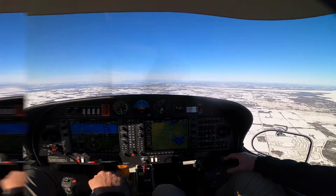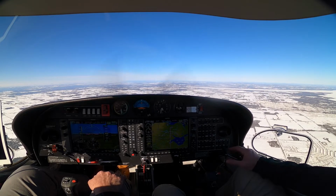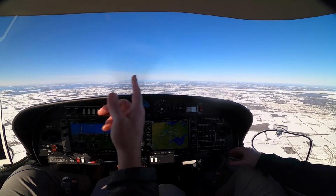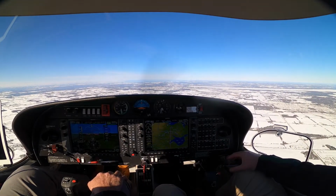Nice. It's so much different flying at this height. You get so much better view than you do flying in a commercial plane. Wow, not to mention, look at your window. Yeah, exactly. Not a little screen for sure.